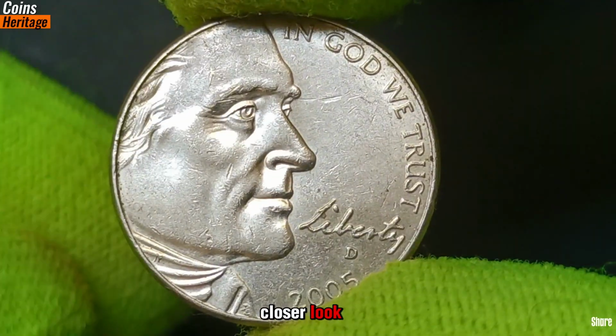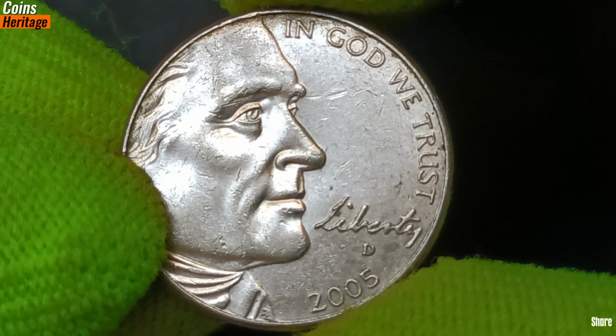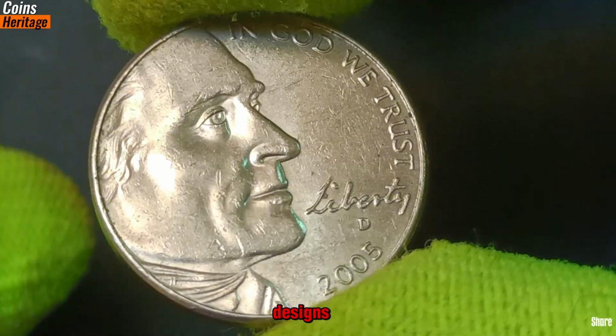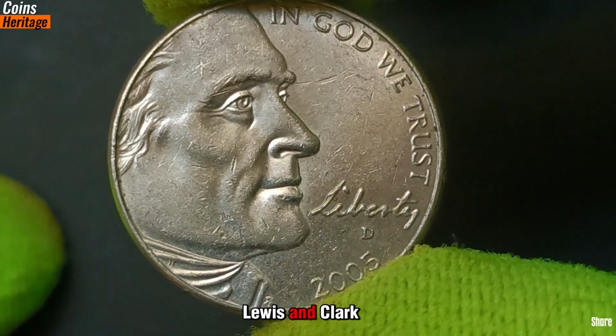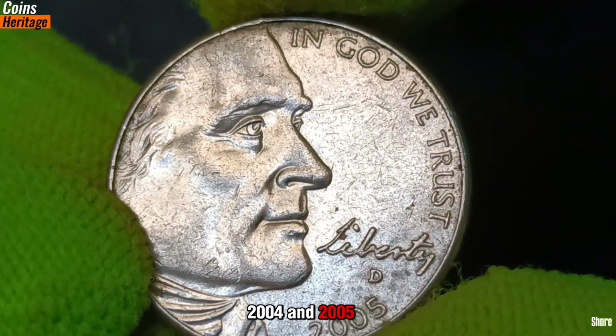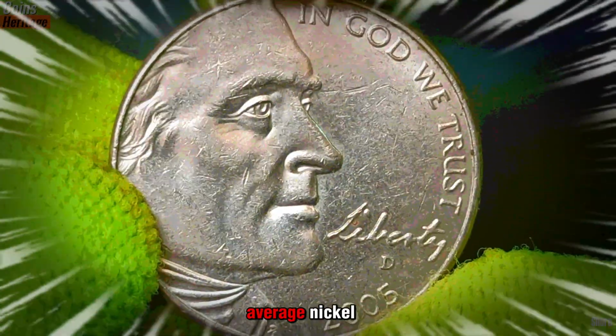worth a closer look. The year 2005 was a special one for U.S. nickels. As part of the Westward Journey nickel series, the U.S. Mint introduced new reverse designs to honor the bicentennial of the Lewis and Clark expedition. These designs were only used in 2004 and 2005, which makes any coin from that short period a little more unique than your average nickel.